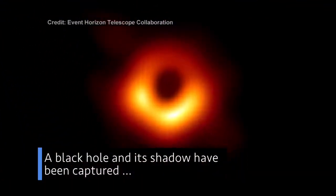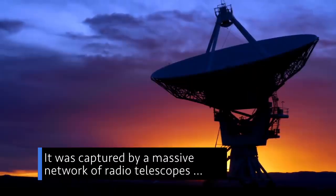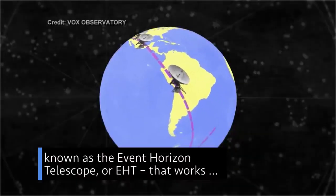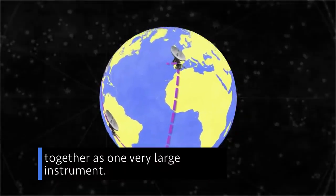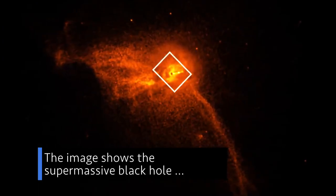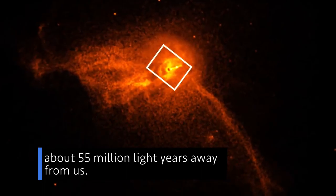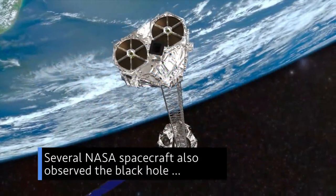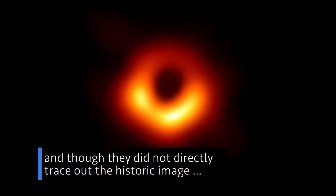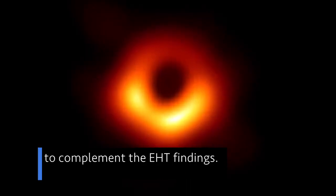A black hole and its shadow have been captured in an image for the first time. It was captured by a massive network of radio telescopes around the world, known as the Event Horizon Telescope, or EHT, that works together as one very large instrument. The image shows the supermassive black hole at the center of the elliptical galaxy M87, about 55 million light-years away from us. Several NASA spacecraft also observed the black hole, and though they did not directly trace out the historic image, data from those observations were used to complement the EHT findings.